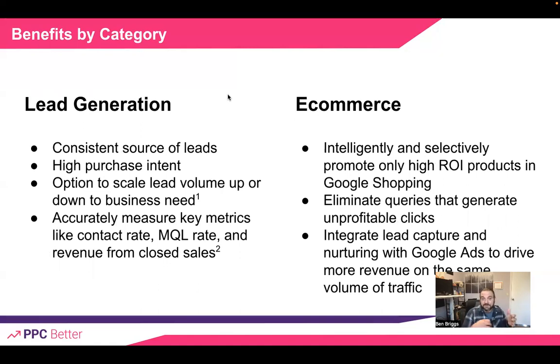So Google Ads for lead generation can provide a consistent source of leads. When you're targeting your keywords properly and you are buying the high purchase intent traffic, it's great. You have the option to scale up or down depending on the business need, depending on if your vertical has enough traffic. And you can really accurately measure key hard metrics that are closely tied to revenue, closely tied to sales: marketing qualified lead rate, revenue from closed sales. If you've got a CRM integration, you really get great visibility into that.